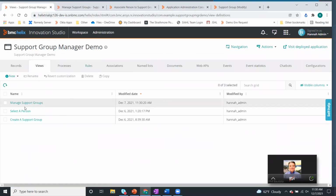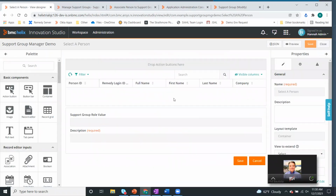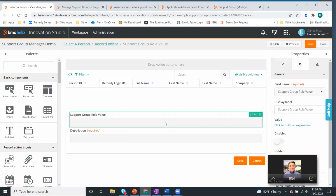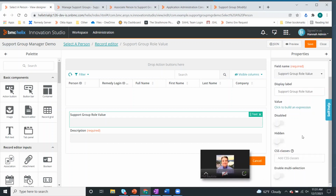We go back to that select a person blade. You can see here the selected person blade has a grid and a drop down for the role. This was pretty complicated too. I had to build an external record that points to a sys vendor form for the menu data, and then I had to filter that. I don't have to do that now. I can just point at that menu form, and I built a named list that pointed at that sys vendor form, and then filtered the named list for the values of the support group role. Really easy.